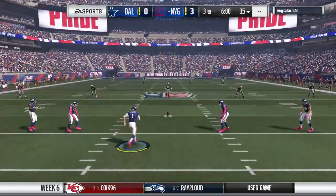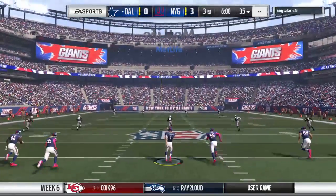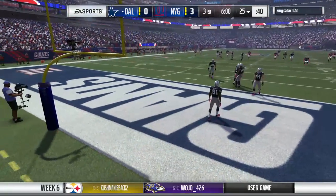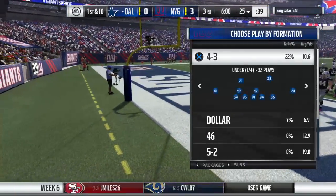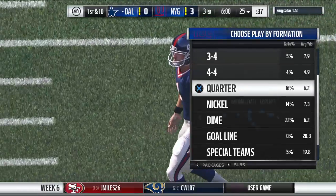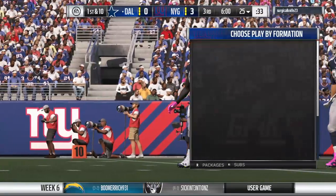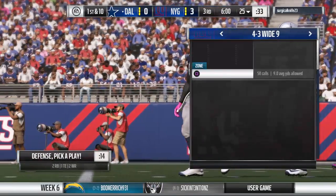Both teams appear ready for the fight ahead, and we resume action here in quarter number 3. And this will be a touchback as that sails over the end line. Out come the Cowboys now as they'll go on offense first here in this third quarter. They're down here, but very much in this game.